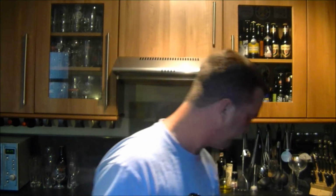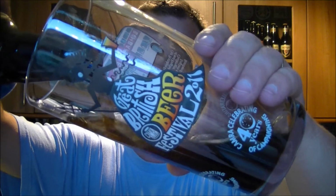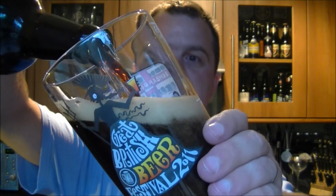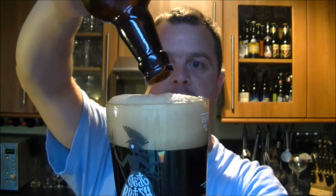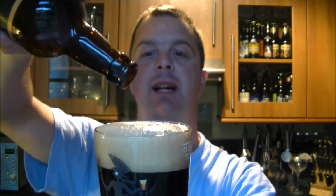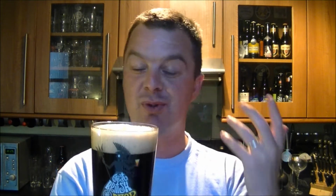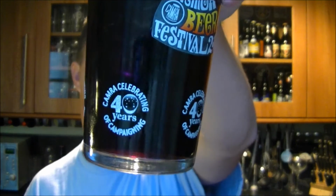Okay, let's get this beer into a glass. Plenty of fizz in this beer, plenty of life. There's probably 2 months left on the sell by date. I think it's marvellous that I was sent this beer something like 5-6 months ago, and it's still raging with carbonation. It's a 2-finger head, off-white, creamy, plenty of carbonation as I say. It's dark, there's no light coming into this beer at all, it's pitch black.